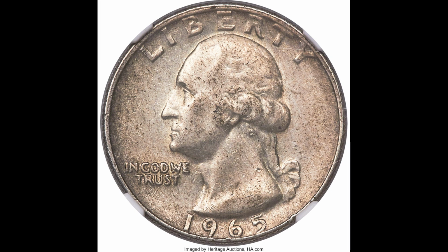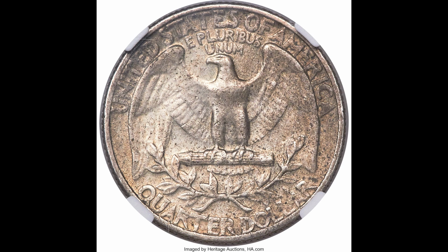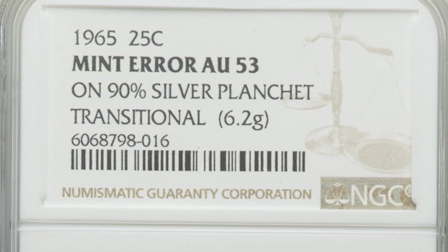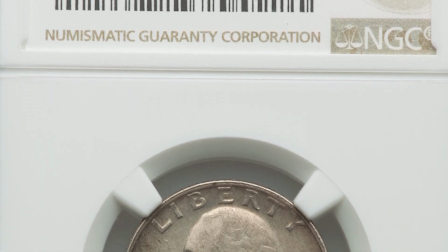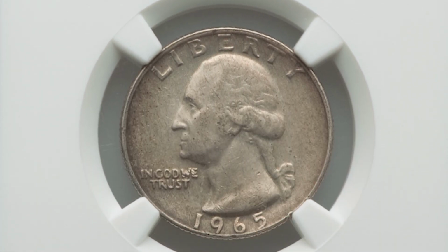$7,050. Here we have a 1965 25-cent Washington quarter struck on a 90% silver planchet graded by NGC AU 53. So this is considered a transitional error. This one weighs 6.2 grams, so they're able to tell that this is a transitional coin because of the weight. So if you have a 1965 quarter that weighs 6.2 grams, you could have a 90% silver planchet, which is a transitional coin. This coin, even though it was graded AU 53, which is a lower grade, sold for $7,800. So definitely keep an eye on these.